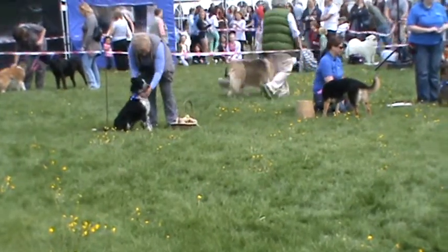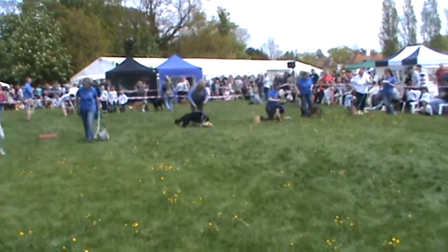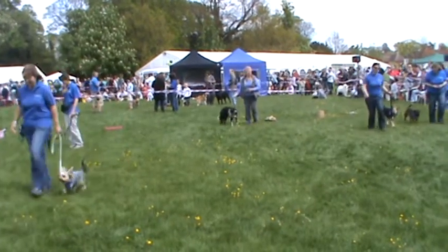Okay, so everyone's going to come up next and demonstrate their paw. So they're all going to find a little space in the ring, so hopefully everybody can see at least one of the puppies. Dogs.